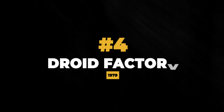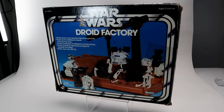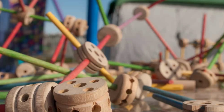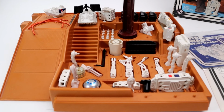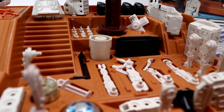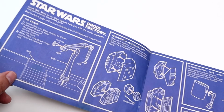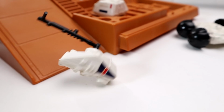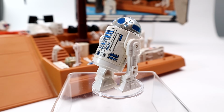At number 4, the Droid Factory from 1979. In an age where kids' toys were about education and stimulating the engineering aspect of play, this one stood out in the Star Wars line for that. It was also the first to use this design template, with the base that contained all the parts to build your own droids with the help of a blueprint, the crane feature where the Jawas could raise and lower parts, and even an R2-D2 that you can build that came with his famous third leg.